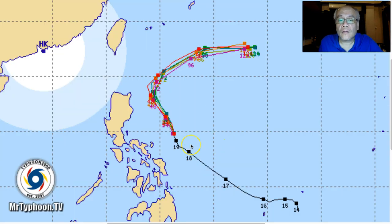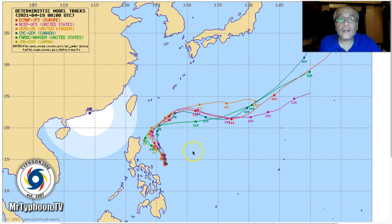And as we look at our Asian agencies' tracks, they all agree that the storm will go to the northwest, then recurve abruptly towards the east-northeast and the east. And as we look at our global models, the global models are now closely agreeing to each other with a similar track towards the north-northwest, then recurving towards the east-northeast.